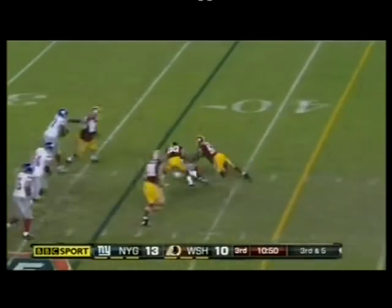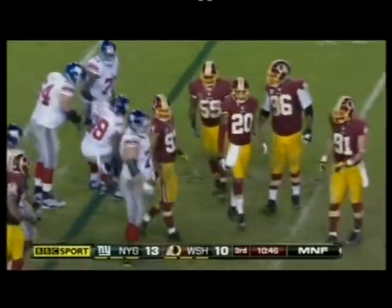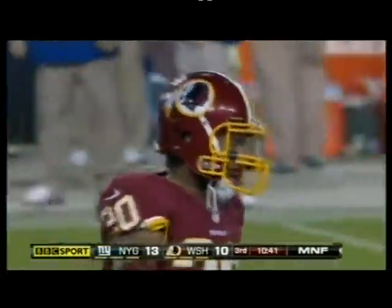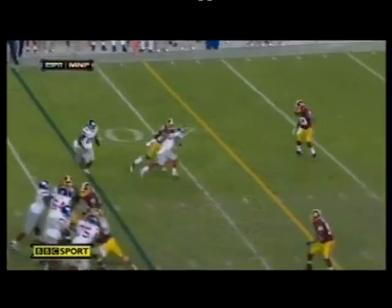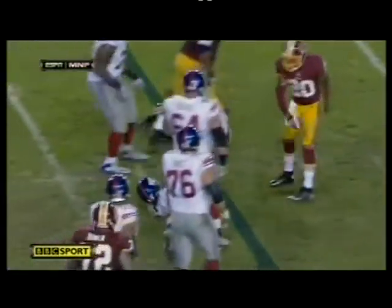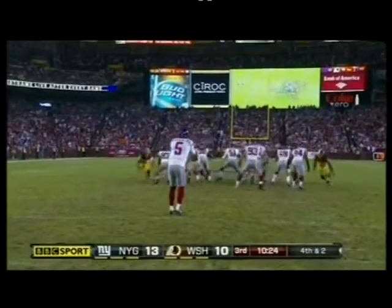Again, a clean pocket. This time, Nix is stopped by Cedric Griffin. Playing the nickel, it'll force a Giants punt. Cedric Griffin was an outstanding tackler for the Minnesota Vikings. He registered over 100 tackles a couple years ago, and that's what he is. He's a zone defender, very instinctive, and he's a collision tackler, which you have to be when you play zone coverage. That time he breaks, he drives, he allows nothing after the catch.